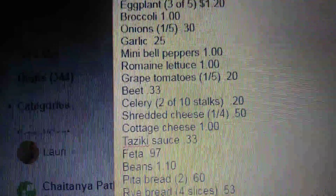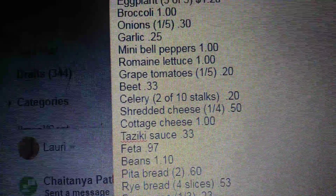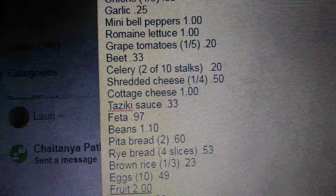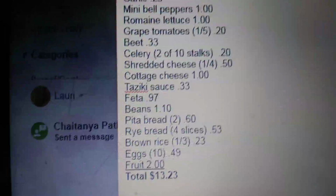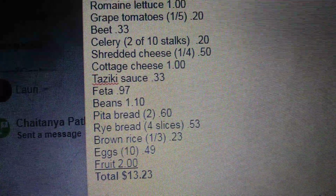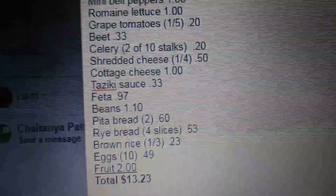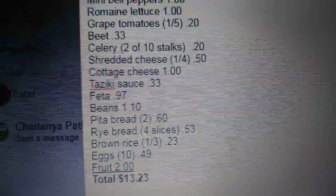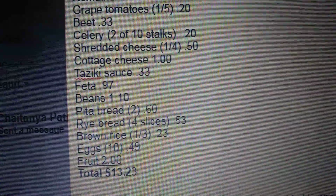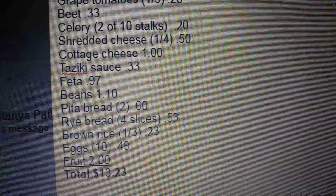Grape tomatoes, I use 1/5. Beets, I use 1/3 of the package. 2 celery stalks. Shredded cheese, which costs $2, but I only use like 1/4 each week. Cottage cheese, I go through fast, so whole package. The tzatziki sauce, I'm only using like 1/5, which is 33 cents. The feta package is 97. Beans, $1.10. Pita bread, 2 whole pitas, which is 60 cents.